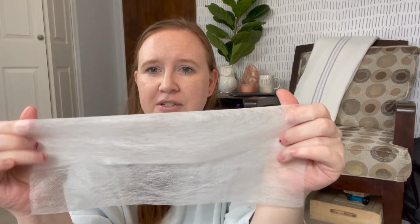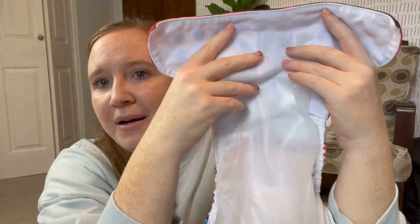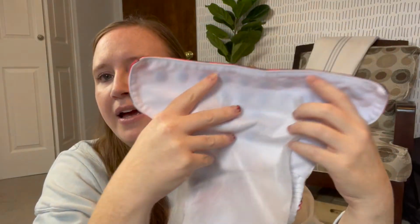So I would just rip it off. I like to fold it a little bit just so that it fits in the diaper a little better. You would just lay it in there, and it's really soft. There's really nothing in there that's bothersome, and it's biodegradable. Now, I don't flush these. So what we do is we just kind of lift them off. We shake the poo off into the toilet, and then this is biodegradable.